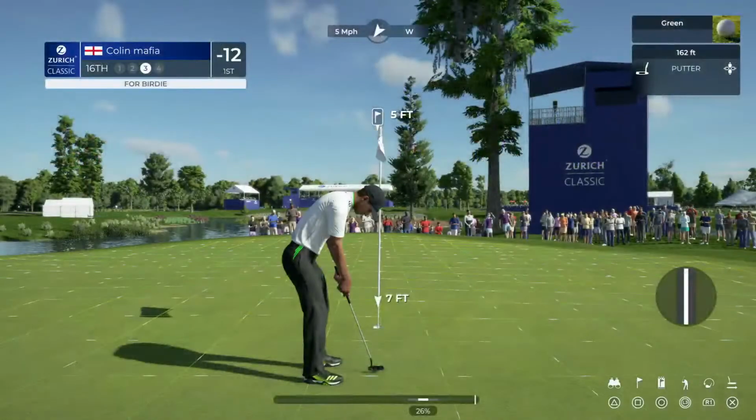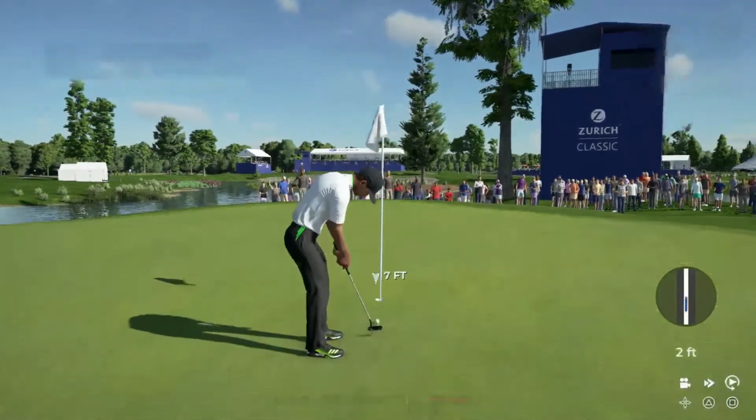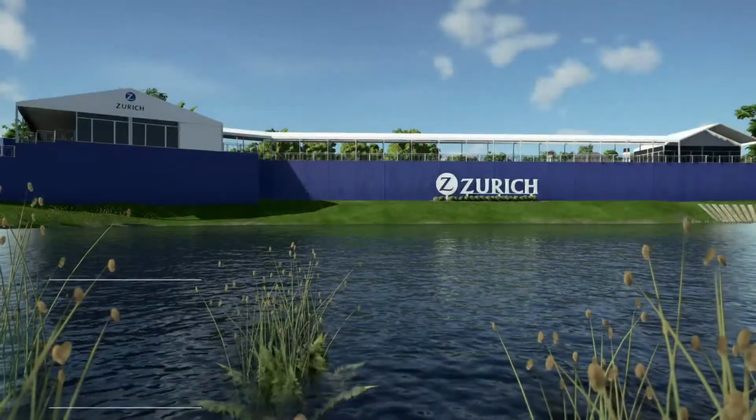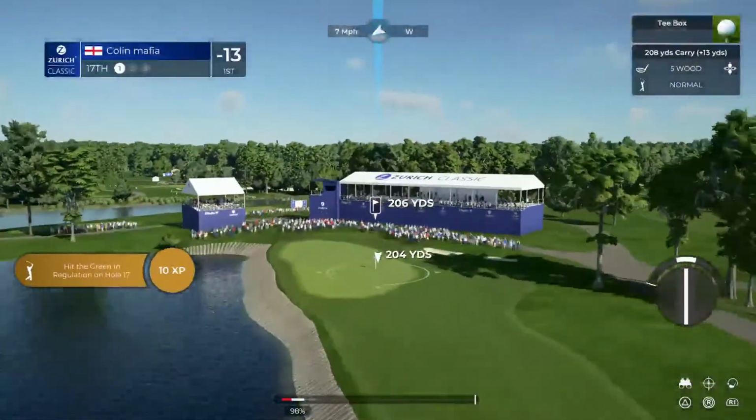Oh, what a wonderful play. Leading with intent. Always love these opportunities, especially when it's for birdie. And still in top spot after that hole. Keep it going. Two holes to go, Luke. I know who I like.